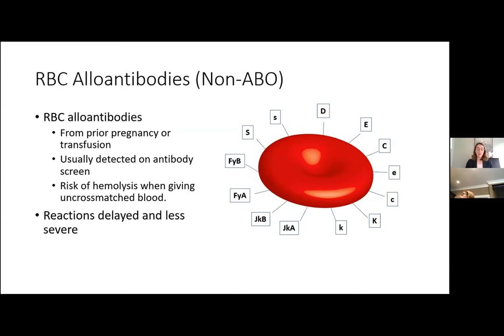Non-ABO group alloantibodies can also cause hemolysis, although these reactions are much less severe and more likely to be delayed. In order for a patient to develop alloantibodies, they must have been exposed to a minor RBC antigen, such as one of those depicted on the red cell here. This exposure could have happened in pregnancy or from a previous transfusion. When you send a group and screen, the antibody screen part is looking for antibodies to these antigens. The screen takes about 45 minutes to do.